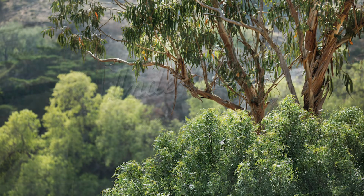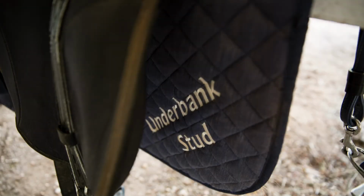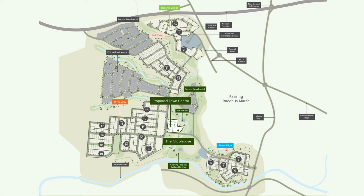Underbank is unlike anywhere else. By drawing on its grand history, reimagining how we live today, and creating an ideal tomorrow, the opportunity is here for you to become part of the Underbank story. The Underbank Master Plan provides for 6 walkable neighbourhoods, connected to a town centre and community precinct. Each neighbourhood has a defined centre and identifiable edge.